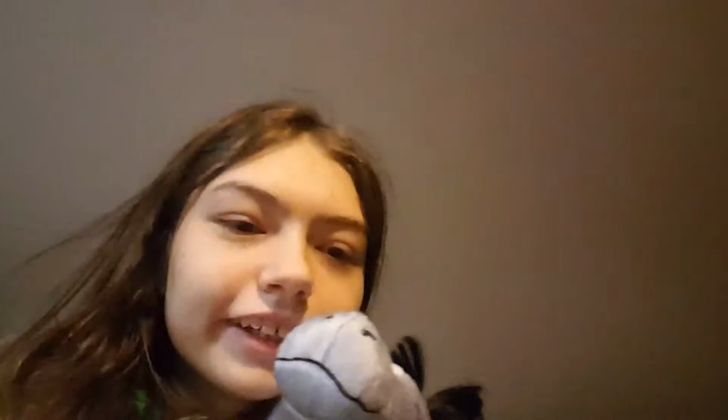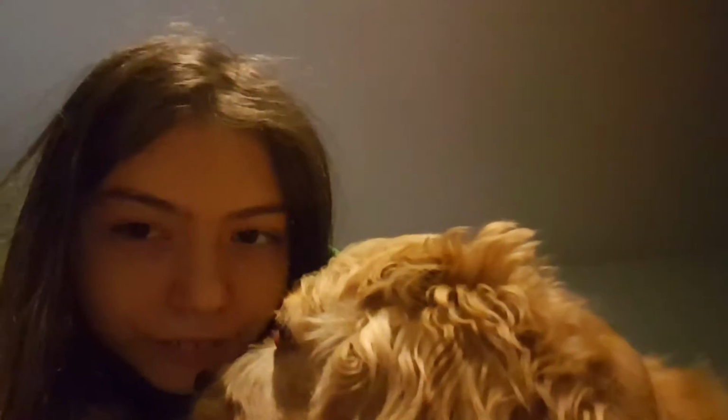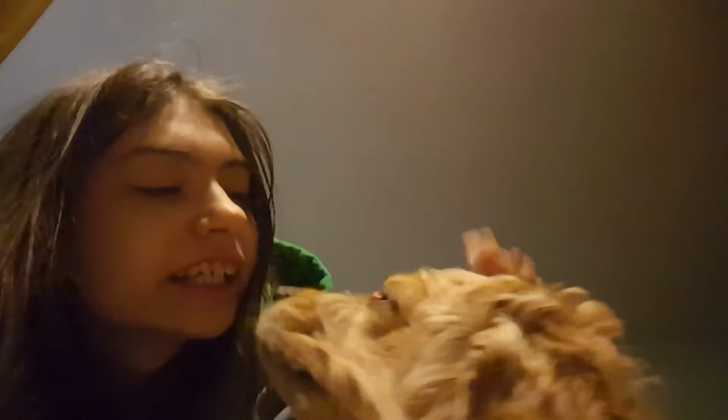No, my toy. My animals are trying to steal my toy already. And here's Daisy. Daisy's over here. Hi, Daisy. Hi, you. You smell my breath, really. We gotta get that taken care of, Wolfie girl. She got a cherry eye. That's why it's that thing. We gotta get it taken care of.